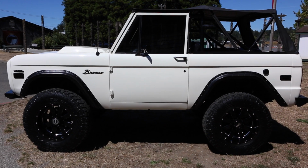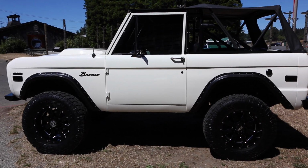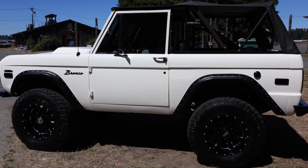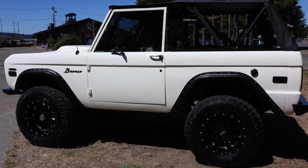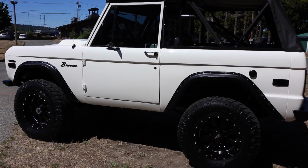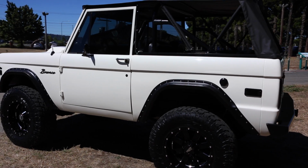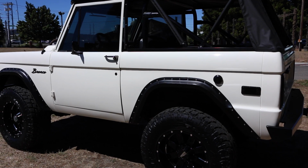Tires are a good all-terrain design. These are the Toyo AT2s, just a really, really nice driving tire, rated extremely high. They've got a mileage warranty, I believe, of 65,000 miles. So a really good performing tire that's quiet, it's gonna last you a long time.